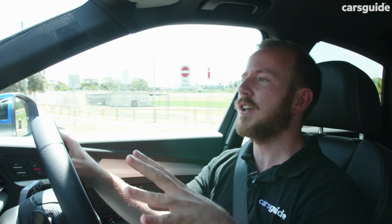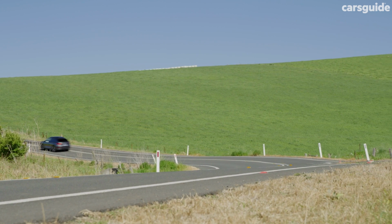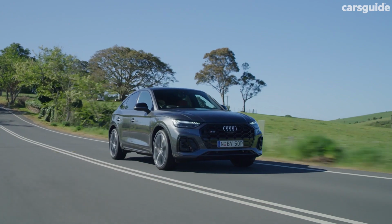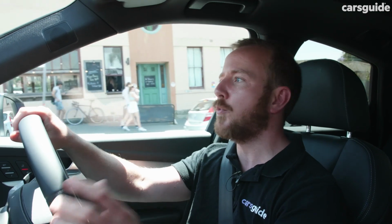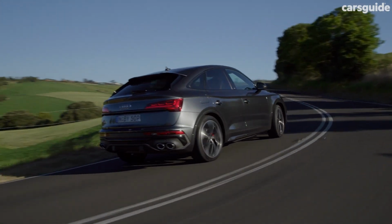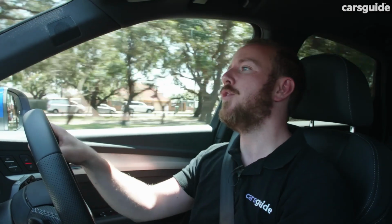The only kind of downside to it, as far as I could tell, was that it is an undeniably firmer ride. Now that's not to say it's necessarily uncomfortable, but we were driving over the Harbour Bridge, for example, and all the bridge expanders, you could definitely feel them in the cabin as you were driving. So if you're one of those people who likes to be removed from the drive experience, that might not be the one for you. If, however, you're one of those people who likes to feel a bit more connected to the drive experience, then you'll find plenty to love about the SQ5.